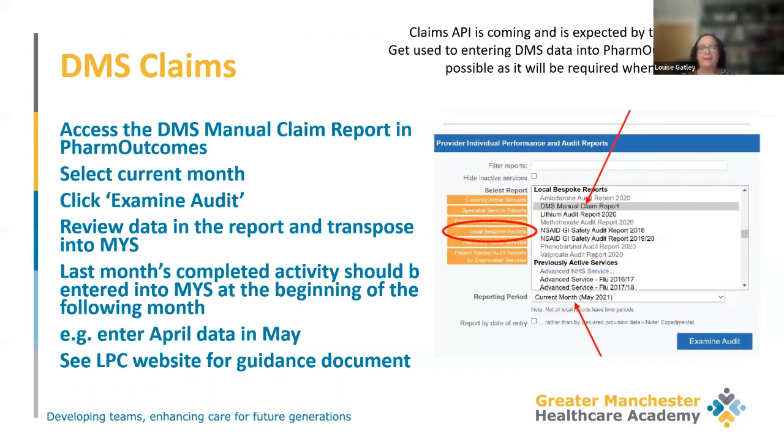And on to the final slide for DMS. I'm hoping that all of you are already aware of this, but I thought it was worth adding in because it was life-changing for me at the pharmacy that I work at. This is around claiming for DMS. We know that Pharm Outcomes doesn't currently link to NHS for the service, and that transfer of data is frustrating. We know that some of you are doing the work and not making claims at the end of the month, and you're missing out there on valuable income for work that you've done.